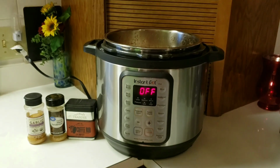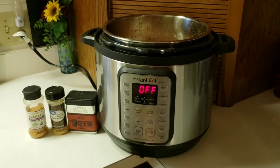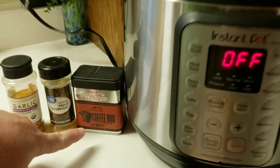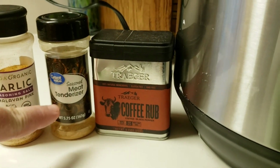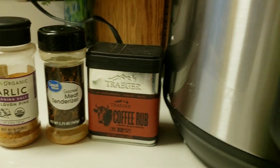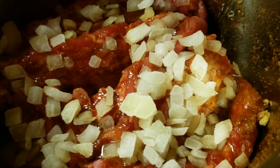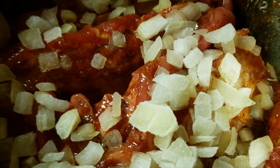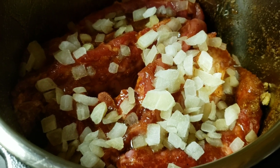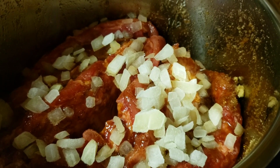All right, so here we have my, well, I'd say famous, but it's the first time I've ever made it this way. So my not so famous Instant Pot ribs. Generous helping of Traeger coffee rub, quite a bit of seasoned meat tenderizer, and then Himalayan garlic seasoning salt. And then also, this is 3 baby back racks of ribs. So it's probably about 2 cups of brown sugar maybe with that. And then as you can see, I've sprinkled some onions on the top.